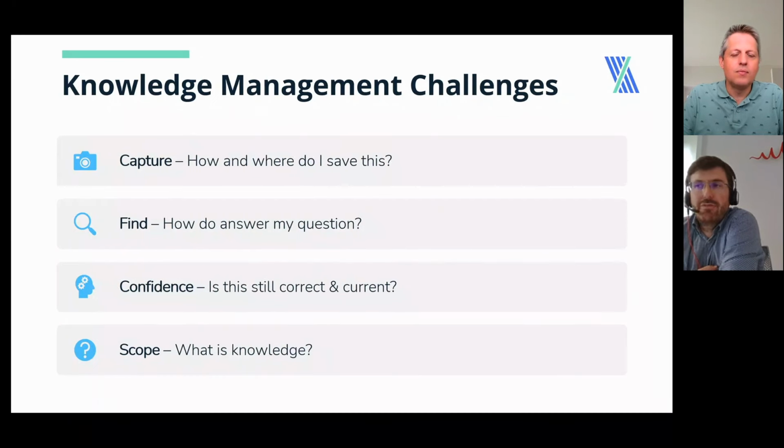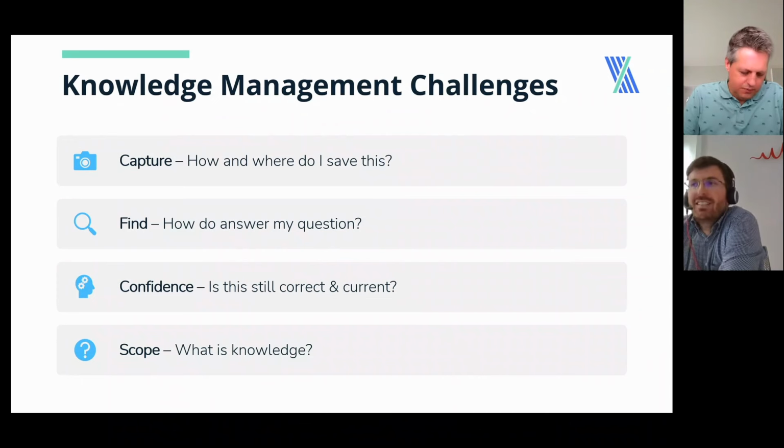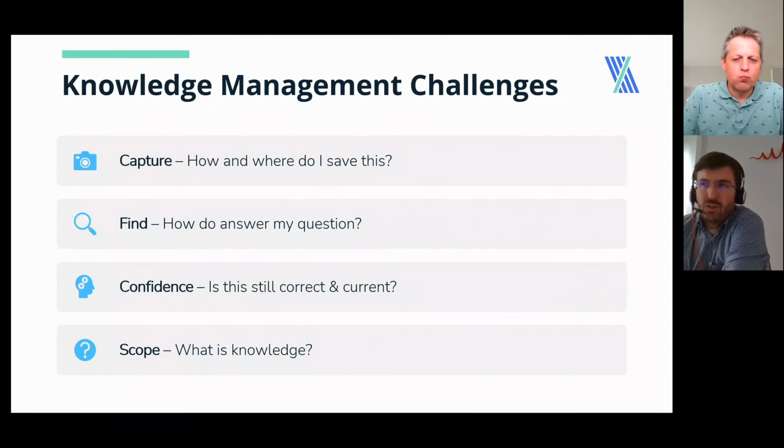There isn't really a formal or easy way for employees to capture knowledge. They just don't know what kind of method they should be using, or where they should actually be storing that information. Secondly, it's the ability to actually find that knowledge. Company intranets can be a bit of a maze. Just having a dedicated area to store knowledge makes it much easier to find.